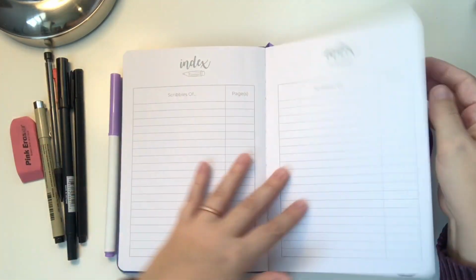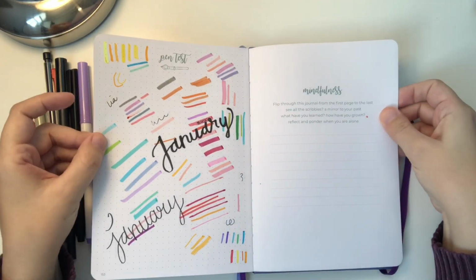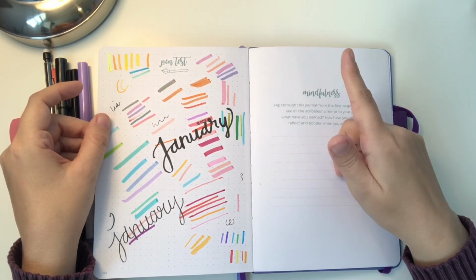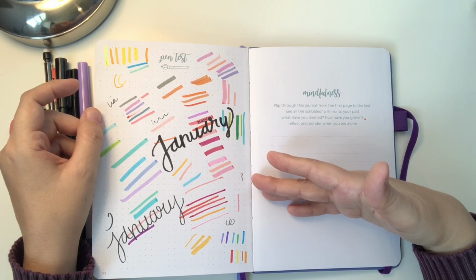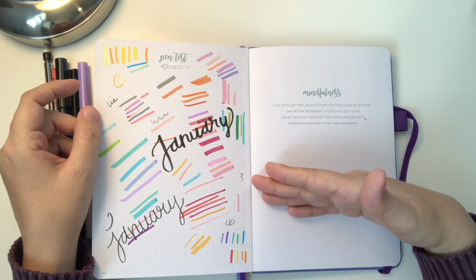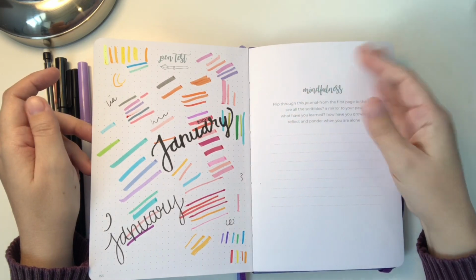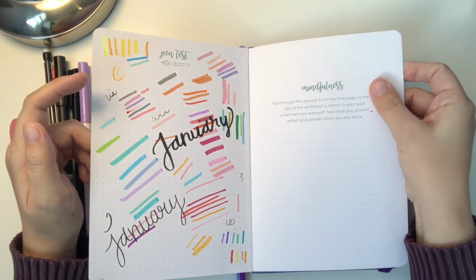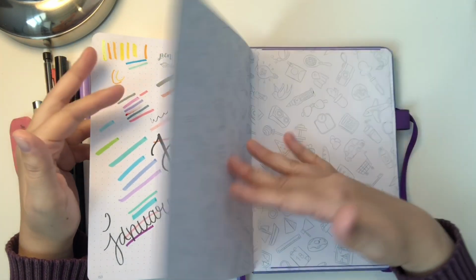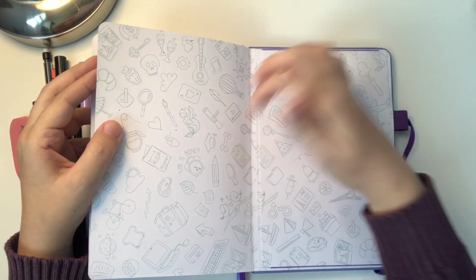More pages of index. And then the other thing I want to show you on this journal is that at the back of here, they have a pen test page, and it's only one page. I wish that there was more than one page for pen test, because as you can see, I only just started this a couple of weeks ago doing my yearly spreads, and I've almost filled up the pen test page. Yeah, I pen test every single thing, and sometimes I pen test handwriting before I actually write it down on my page. So, and then this right here is just a pocket if you want to stick some stuff in.